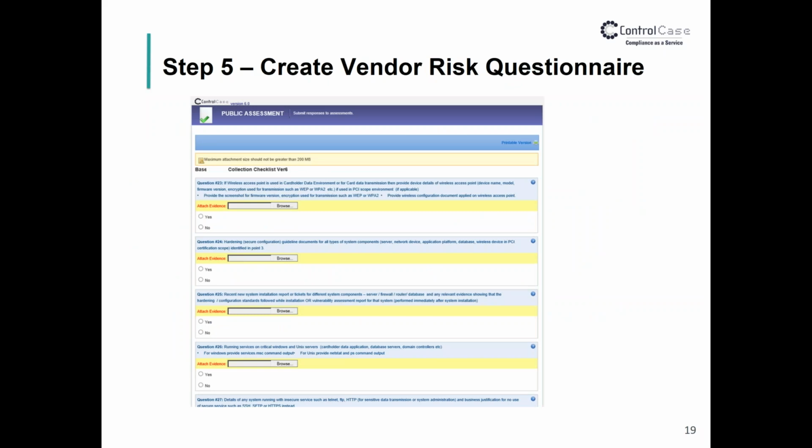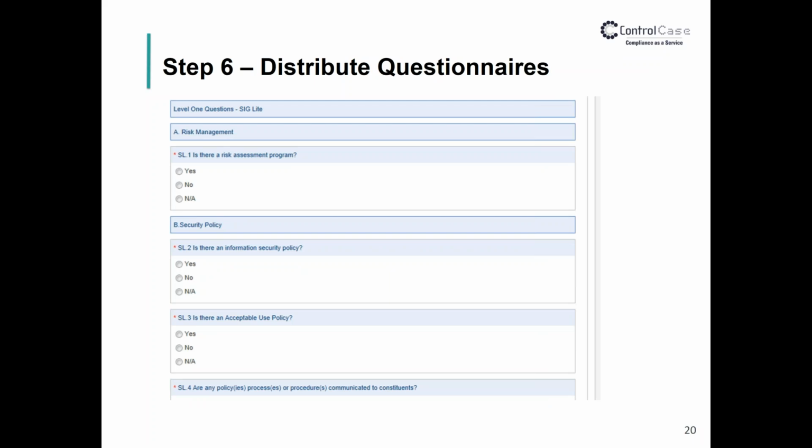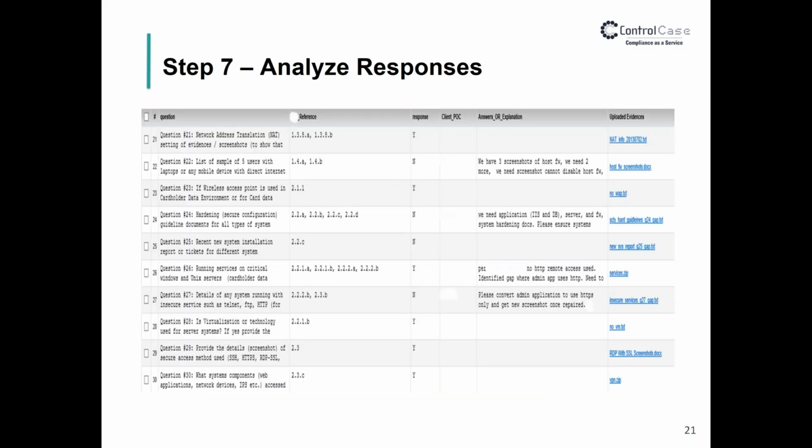Once that's done, we then start getting into automation. You got to create a vendor risk questionnaire, and again, that could be a physical questionnaire. It could be, in the new world, an electronic questionnaire, but it needs to be a list of data you need to collect. Then you need to distribute it to your vendors, again, physically or electronically.